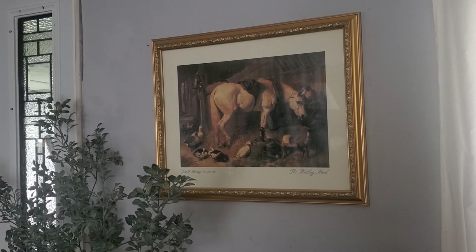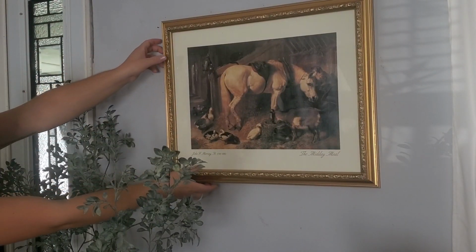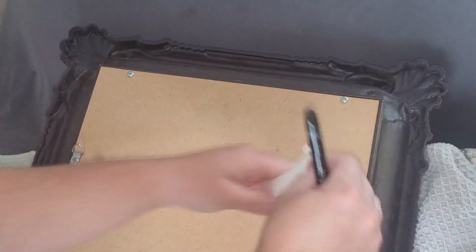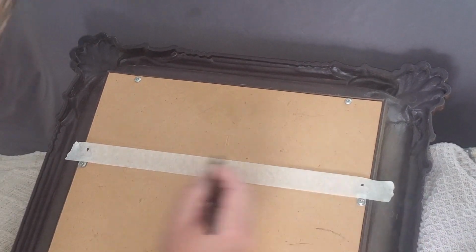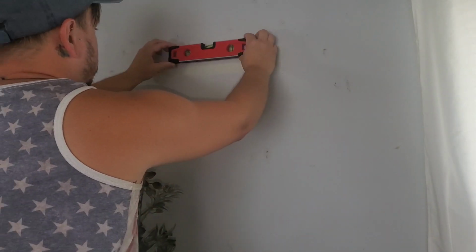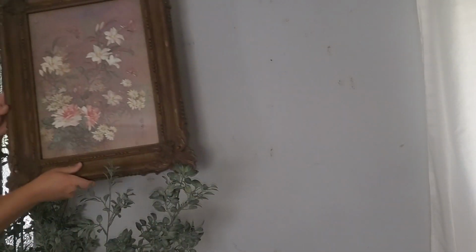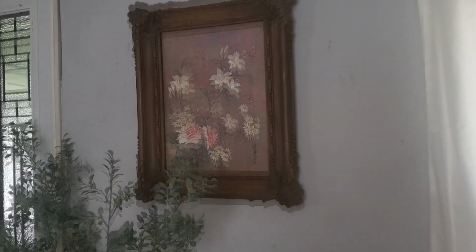Next, I wanted to swap out this picture frame. It does look kind of fall, I will say that, but I wanted something a little bit moodier in my living room. So I just went ahead and grabbed this frame that I actually picked up from the flea market. It was only $10, but the backing of it didn't match up with the previous one, so I just took some tape and a Sharpie so I could mark where I'm going to put the new holes in the wall, and then I put it up there and used a leveler just to make sure it was nice and level. Tapped in 2 nails, took off the tape, and then voila, I have my new picture hung and ready for fall.